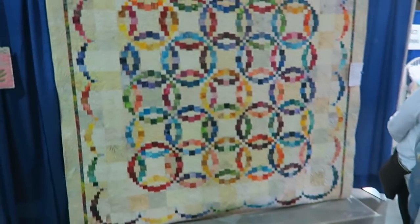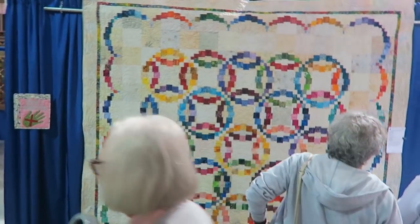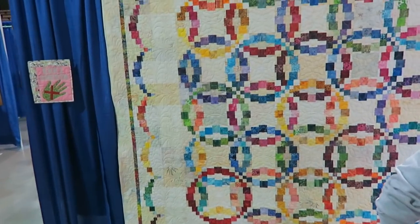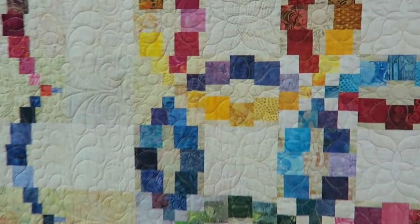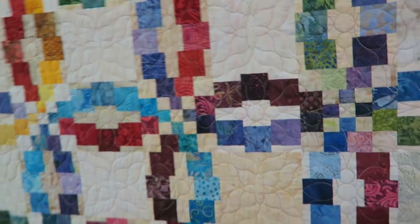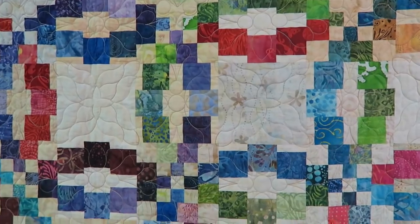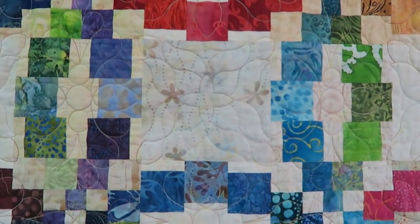Oh, this is the quilt that we did as a year-long project. It's Judy Martin's design, double wedding ring. Yeah, she had this quilt appraised, and it appraised at quite a bit. I'm not going to say what it is. Jane Coombs did the quilting. Sharon Sharp. Jane Coombs did the piecing on this, and then she also did the quilting on computerized long arm. But it's just gorgeous. Look at her center. Very nice.